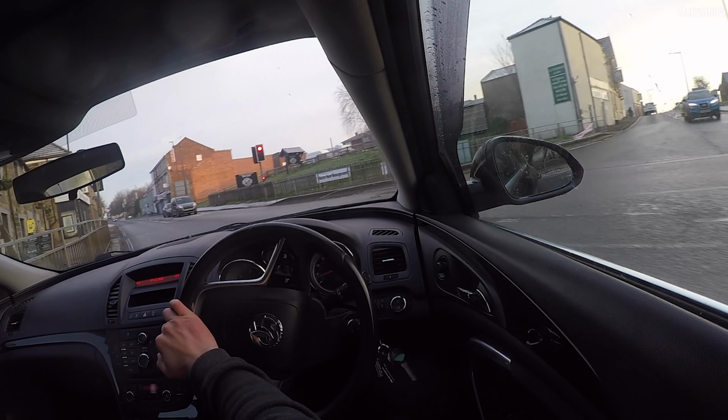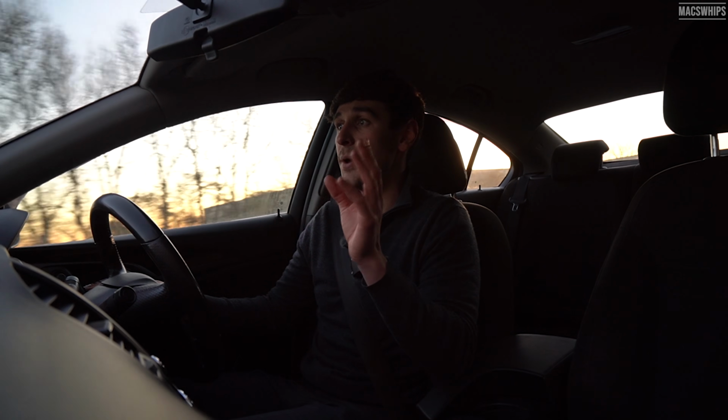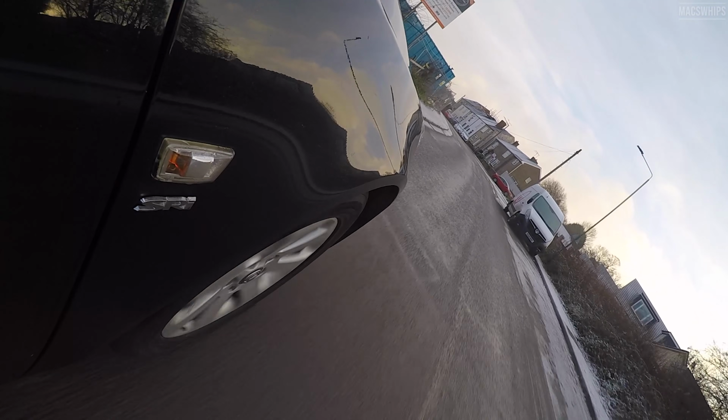But if you do, be known, I've actually lost the back end in this car. This is a front wheel drive car. I know it's possible, but it took me by surprise. Of course I caught it because I'm an excellent driver, but just be warned that because the weight does slump from side to side, you can lose the back end in this thing.